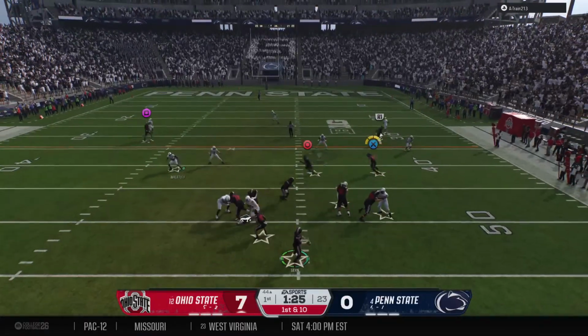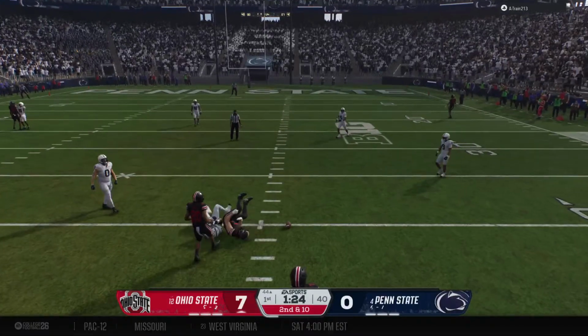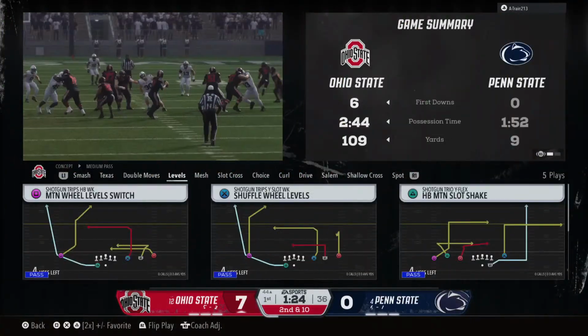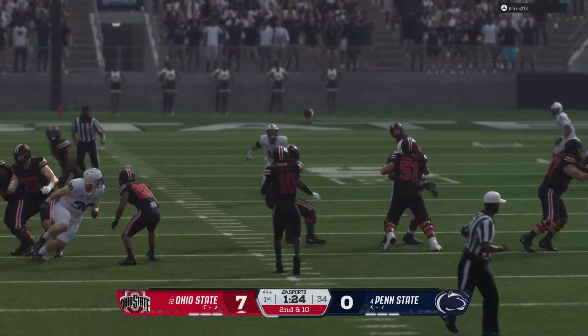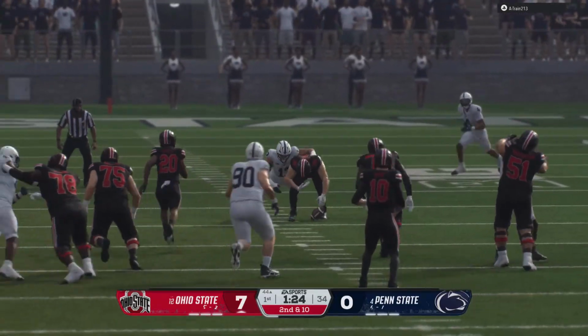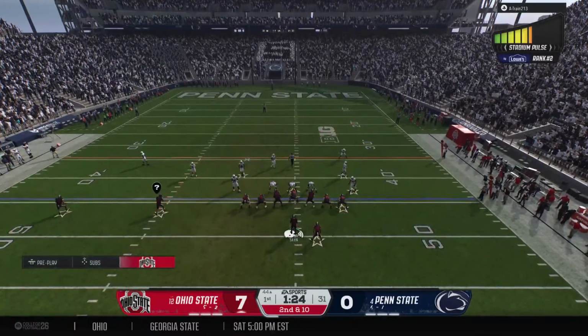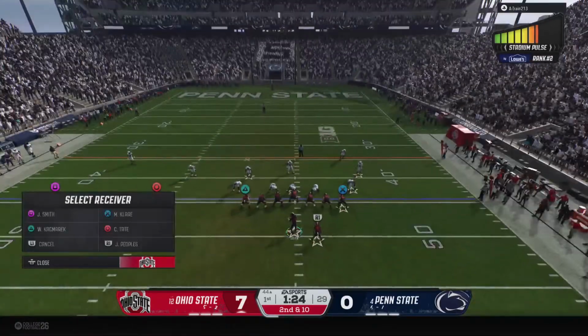On 1st and 10 here, looking to throw the ball. And it's incomplete. The defender arrived the same time as the football. And now it's 2nd down. Chris, I thought he had his hands on that football. I thought he was going to come down with it. But give the defense all the credit with a big hit to knock that ball loose. So 2nd down after the incompletion.